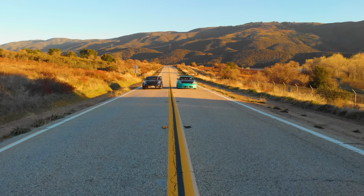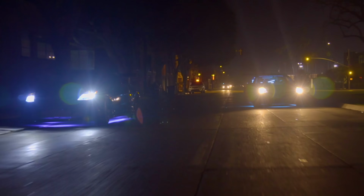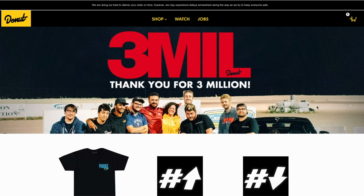Just because the Z's are done doesn't mean that we won't always be boost creeps. We'll always be boost creeps, and high car and low car will live on forever. Let us know if you're team high or team low.